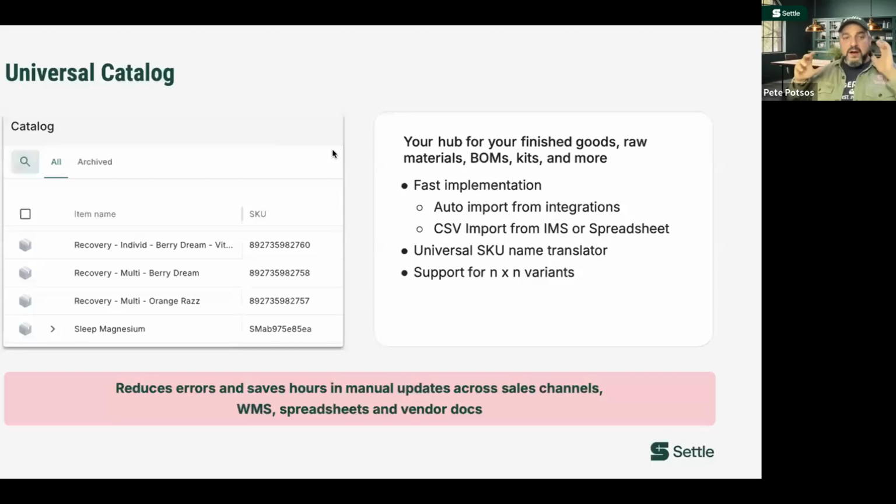All right. So where does it all start? It starts with the universal catalog. And so this is the hub for all of your finished good, raw materials, your bill of materials or BOMs, kits, all in one place, all the different sizes, flavors, all of the components, the labels, all of those things need to get tracked and in one place. Now, I know a lot of you are doing that in spreadsheets, but we have that here in one place, and we use this as the launching pad for the creation of the purchase orders that it looks like most of you are using. Congratulations. I know my accounting teacher would be proud that you're doing that.